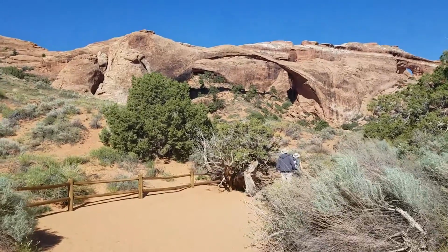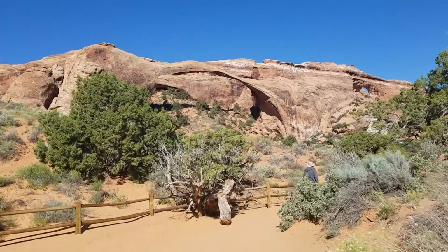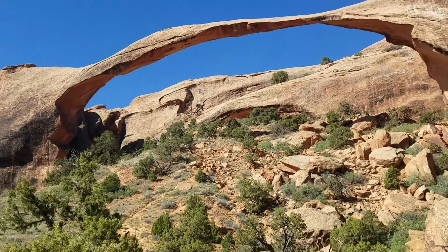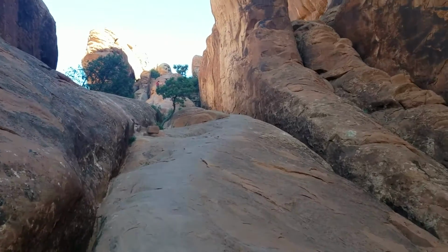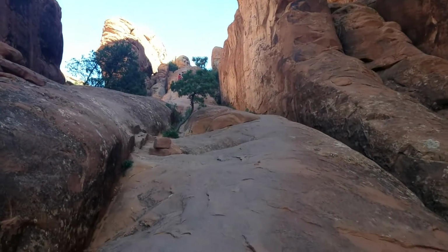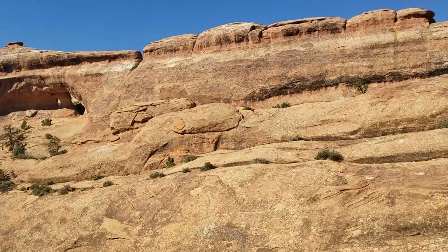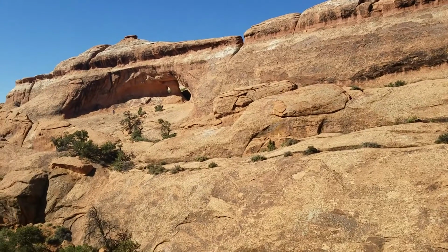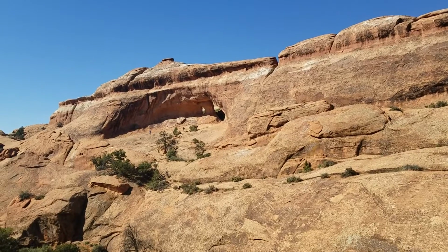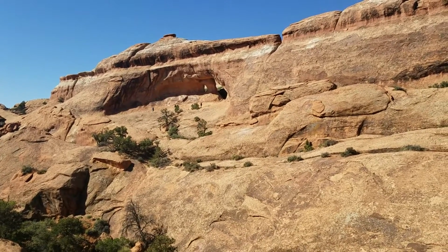Arch number 4 is this beauty, Landscape Arch. Okay, after that steep climb, we have a good view here of these two arches. I think they're called Navajo and Partition arches.